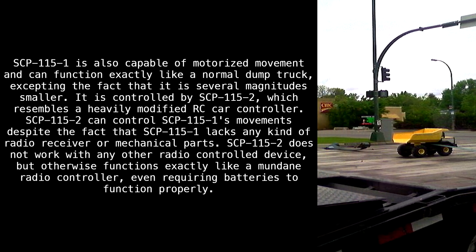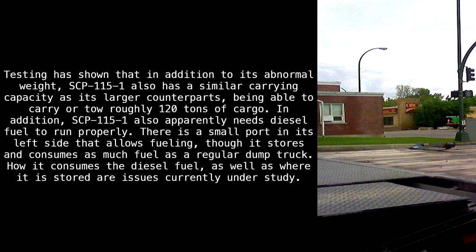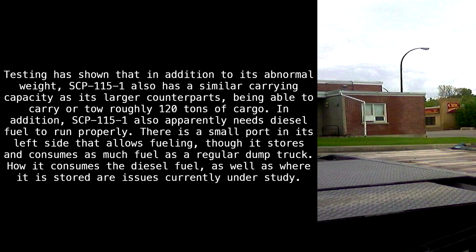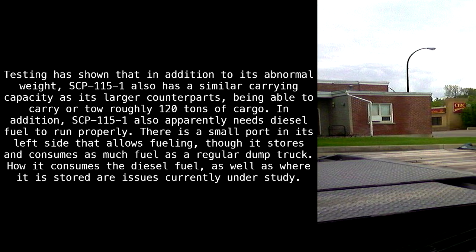SCP-115-2 does not work with any other radio-controlled device, but otherwise functions exactly like a mundane radio controller, even requiring batteries to function properly. Testing has shown that in addition to its abnormal weight, SCP-115-1 also has a similar carrying capacity as its larger counterparts, being able to carry or tow roughly 120 tons of cargo.